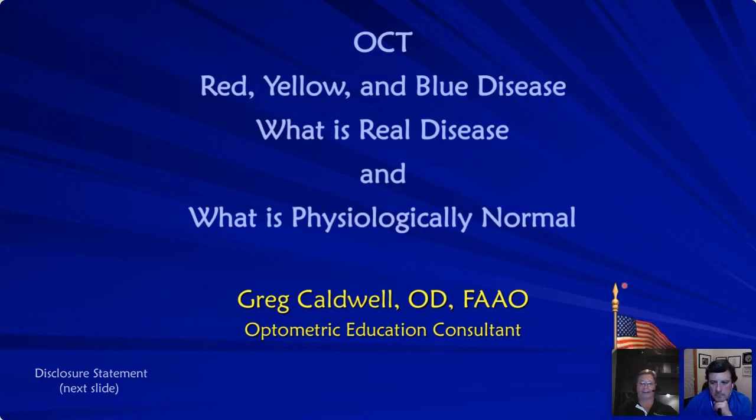Greg Caldwell, a 1995 graduate of the Pennsylvania College of Optometry, where he also completed a one-year residency in primary care and ocular disease. He's a fellow of the American Academy of Optometry, a diplomate of the American Board of Optometry, and a fellow of the Optometric Glaucoma Society. He is currently in Pennsylvania as an ocular disease consultant, where his primary focus is diagnosis and management of anterior and posterior segment ocular disease, and he has been a participant in multiple FDA clinical investigations.